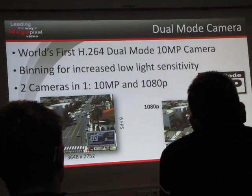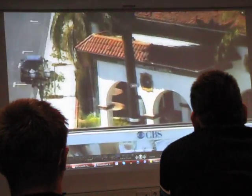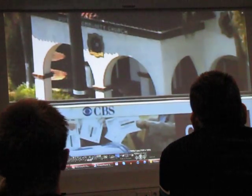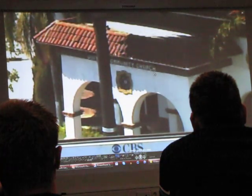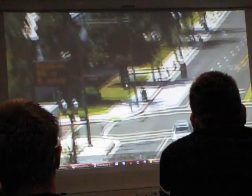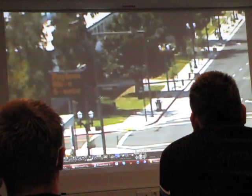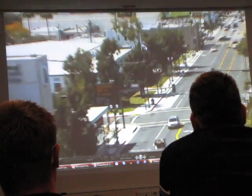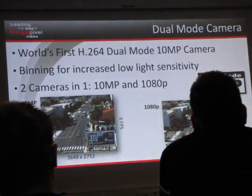They need that detail. So for example, if I click a 1080p image, notice you can read the census, you can read church. Come over here, if you know Payless, you know it's a Payless shoe store. Not really reading that street sign though. Versus the 10 megapixel mode.